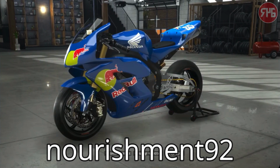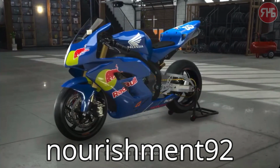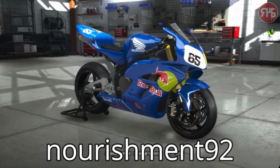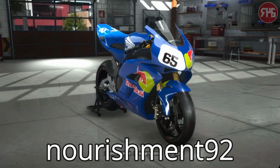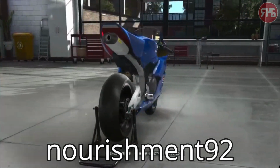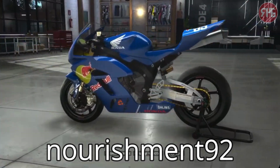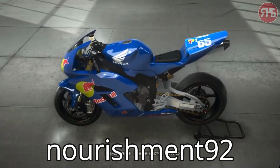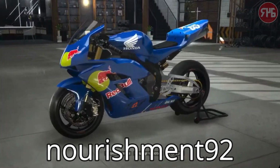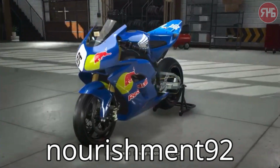And yeah, obviously there wasn't a lot going on with the livery back then anyway, and Nourishment has done a good job at recreating that, and it looks good. So nice and clean. The Red Bull logo looks good. Obviously the number 65 was at the side, which used to annoy me because I like things to be symmetrical, but that's just how they done it back then. And even today some racing numbers are to one side, but yeah, it's a good livery.